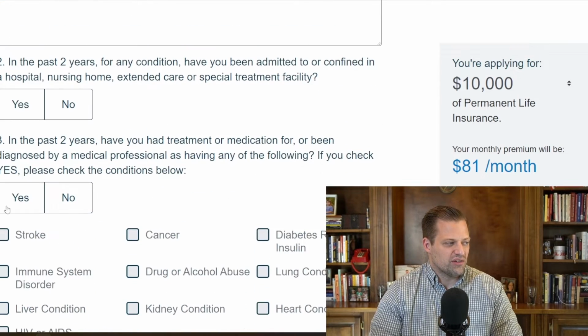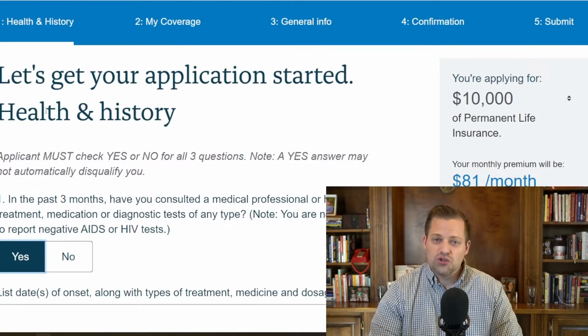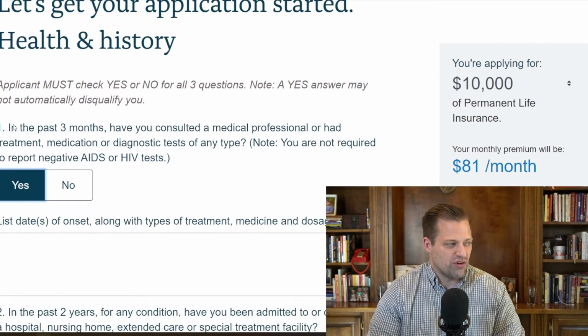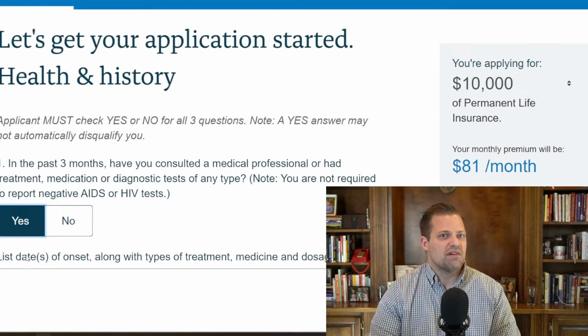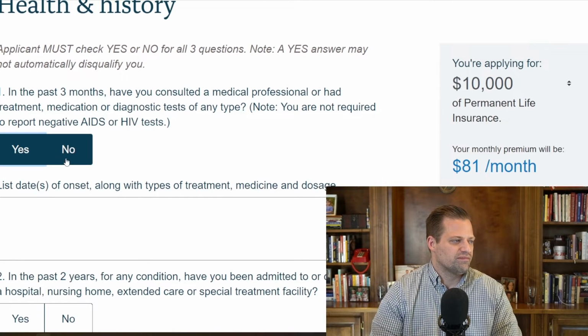Now, most likely it's going to relate to this stuff that's down here, these issues here. If there's some treatment, and again, I'm not 100% sure, I'm not an AARP New York Life underwriter, but if there's a connection between what you're doing or taking or the doc you're going to, based on question 3, that might be an impediment to getting you coverage, okay? So you've got to answer that question.